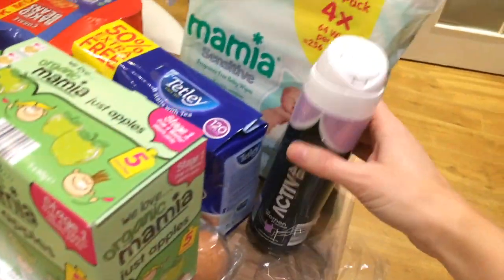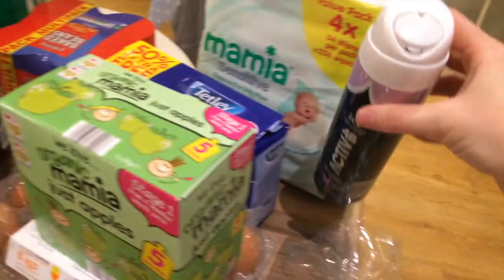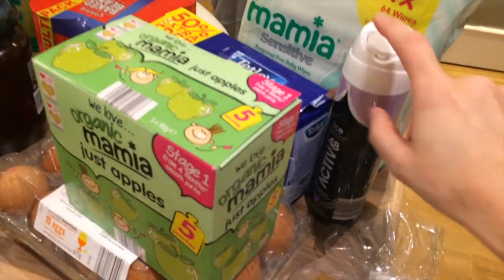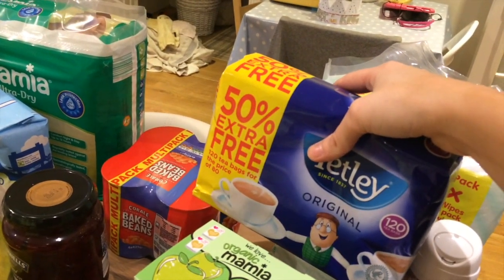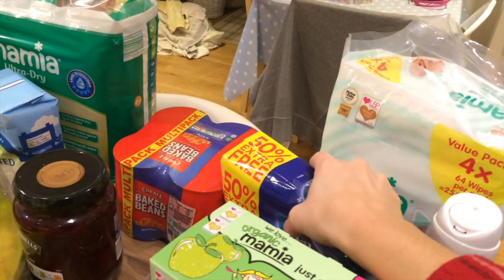I got a deodorant for myself. I've had this one before and it works really well and it smells nice, so I got that again. I got a pack of the Tetley tea bags. That's the kind of tea bags that I like. So I got a pack of those.